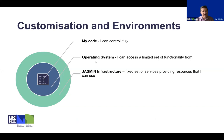So at its heart, you probably start with some code. And it's running perhaps on your computer or maybe on a computing system at your home institution. And then that runs in an operating system. And to a greater or lesser extent, you can customize that. So Ag was talking about having Conda environments, for example, which is really powerful. But what I want to talk about is the big greener area around the outside.